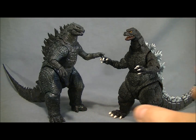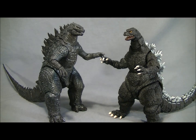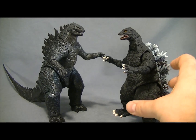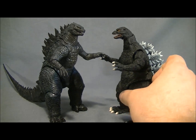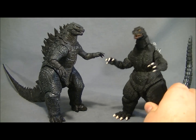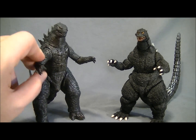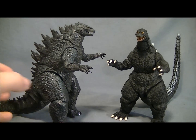So after getting that out of there, we're gonna be comparing him next to the SH MonsterArts Godzilla from the Heisei series. And I really do love this figure overall. It looks exactly like it does in the film, and the MonsterArts line does a really phenomenal job with all their sculpting and the articulation. But the one negative was that I think I paid about $100 for this guy.